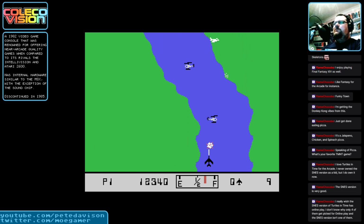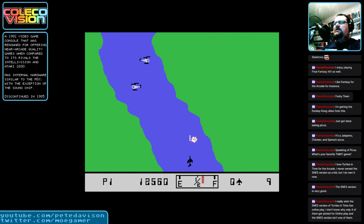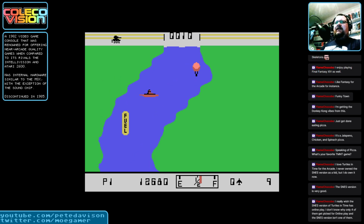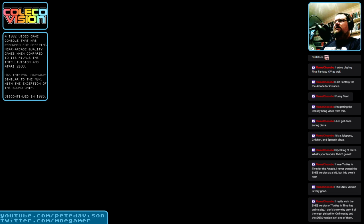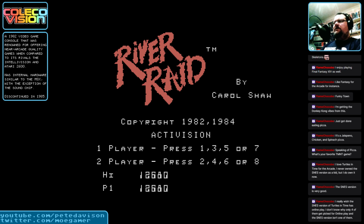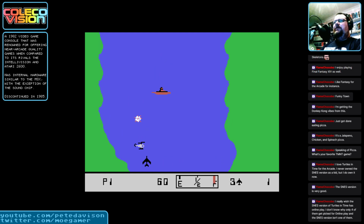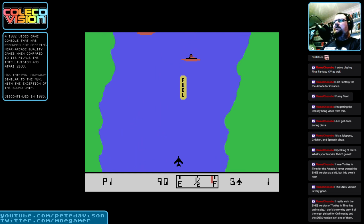But I do like the way this one feels to play. It's nicely responsive. It feels a bit easy to hit some of the tricky targets as well. Things like the white planes that are flying across the screen feel a little bit easy to hit in this one. Alright, let's have another go. So yeah, this is a decent version of River Raid that I didn't know existed.